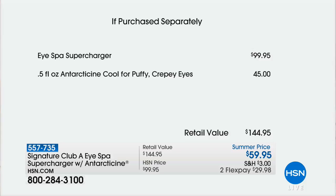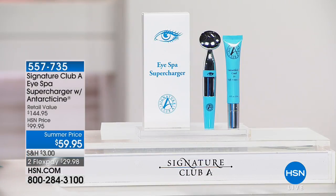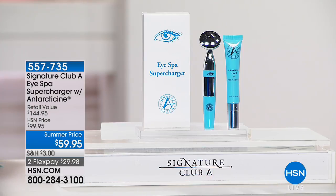for puffy, crepey eyes. I literally swear by this. I use it every single day. So does Suzanne, so does Bobby Ray, so does Lynn, so do I. If you have puffy eyes, you gotta use it. Well, and we're doing it today for under $30 on FlexPay, but just think about what I said.